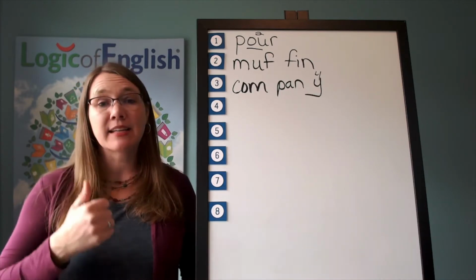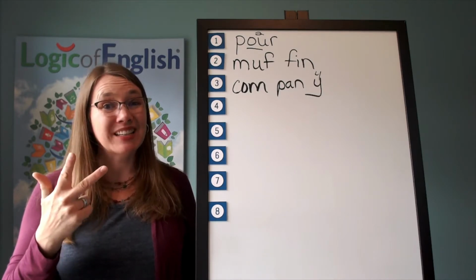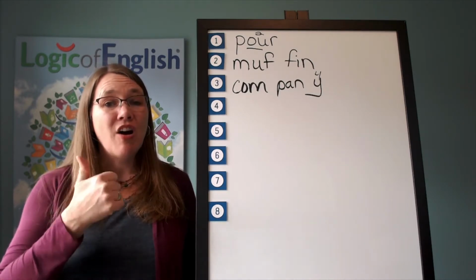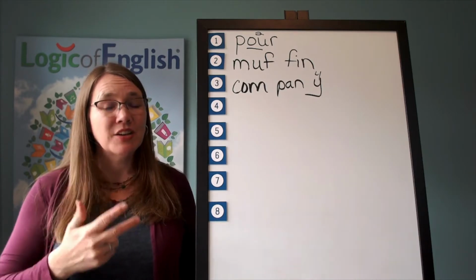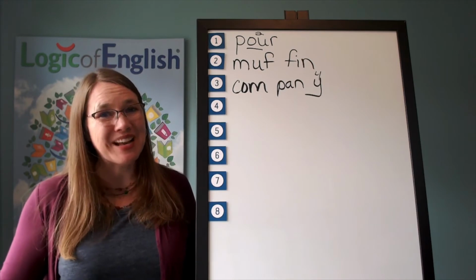The first syllable is sec. S. Use an S. E. K. Use a K. S-E-K. Ond. A-N-D. Go ahead and write sec-ond. Sound it out as you write it.